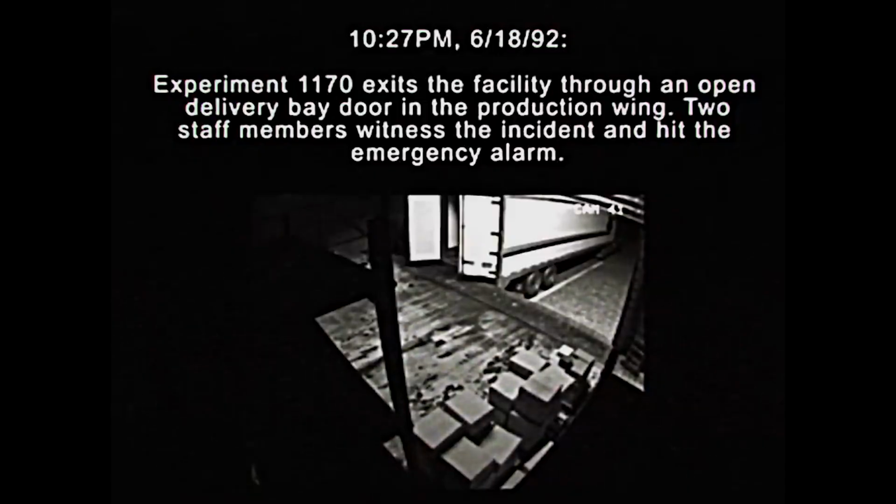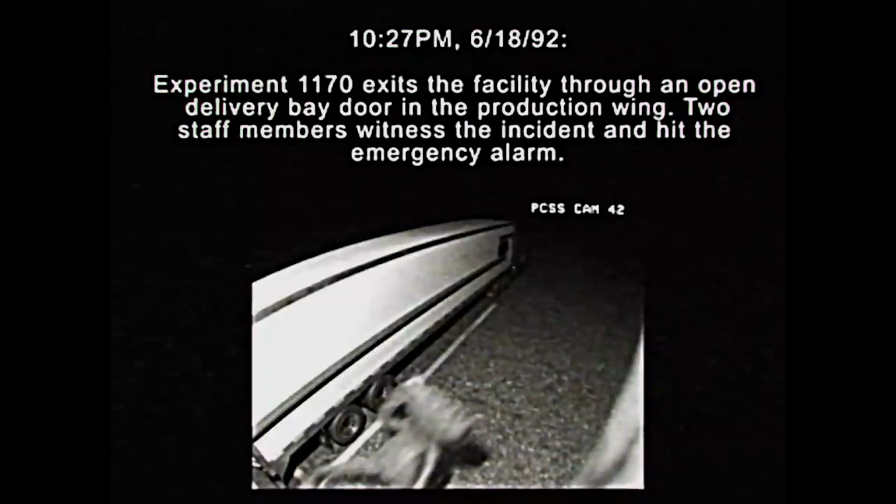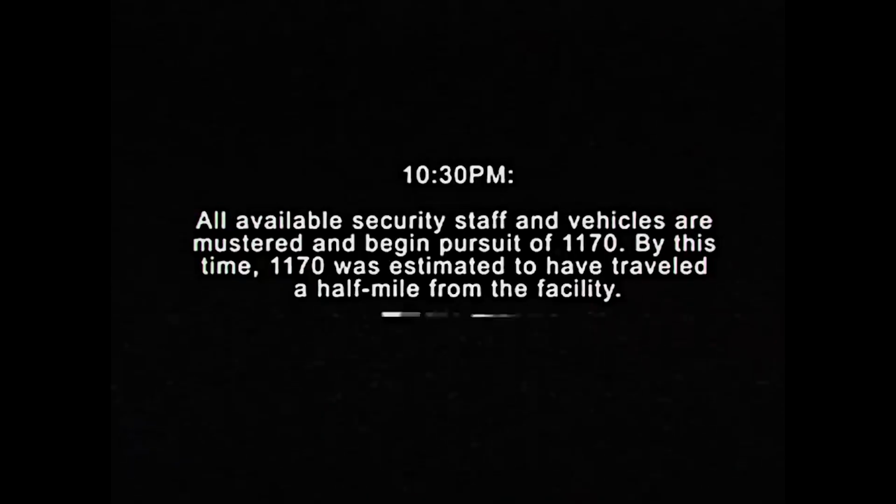A man is seen driving a car while talking on the radio. He mentions that they have eyes on 1170 heading southbound. They are trying to cut him off, stopping him from getting to the public roads. We can also see cam footage from the 18th of June 1992, of which 1170 runs from the facility, which 2 staff members saw and hit the emergency alarm. We can see that 1170 is Huggy Wuggy from the footage.